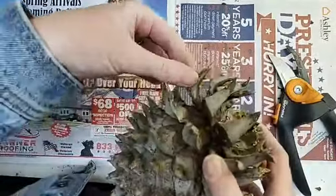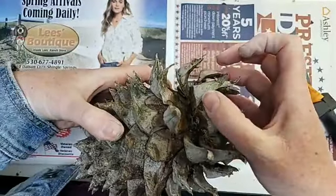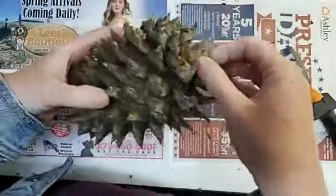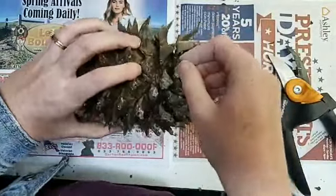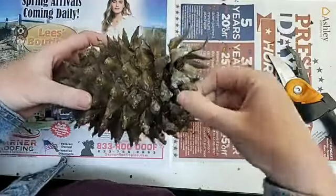Here's another example right here. You see this one? It just flicks right off. So easy. I'm just going to work on this sap. There are a lot of little sap dots. Do you see these? I'm just going to flick these off. And then I'm going to show you how I clip the tips.